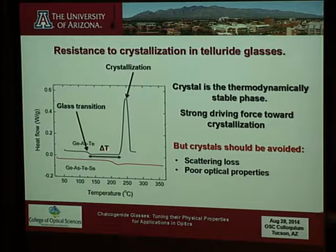And that means that I only have a range of temperature, delta T. We call it the delta T. It is the range of temperature between the time the glass starts being malleable and the time it crystallizes and you're out of luck, because crystals are going to generate very strong scattering loss and your material will be useless for optical applications. So you only have that range to play with, to mold, to draw, to process your material.